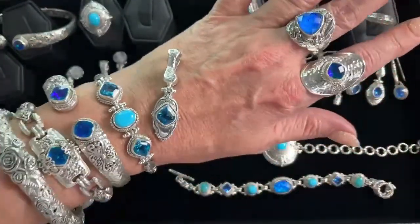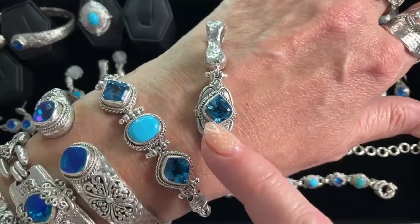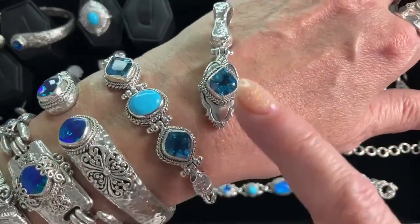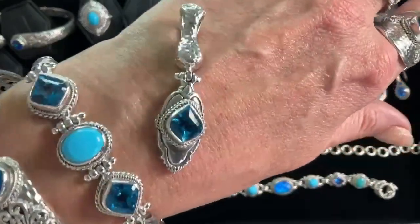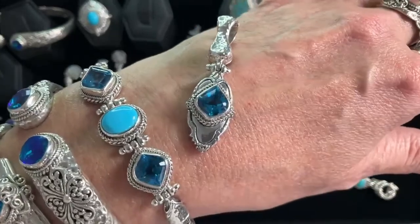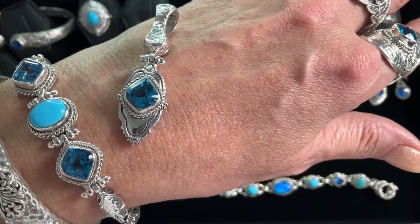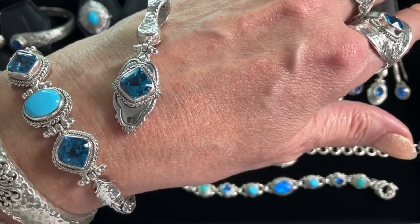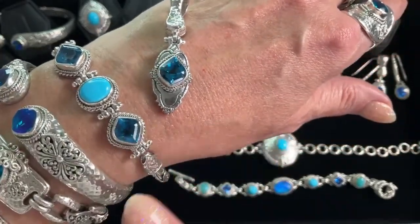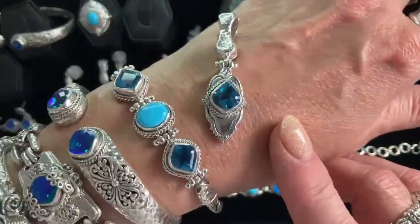It's just another Swiss blue topaz, especially in these kinds of cuts, but the saturation of color in these and the cutting is just spectacular. This is something you would see at JCK in a case, and they'd be buying it to set diamonds around it. Like, this is that. It's really pretty because of the color of it, too.